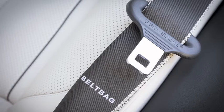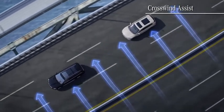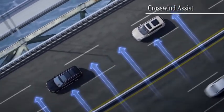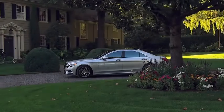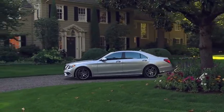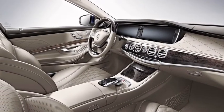Seatbelt-mounted airbags for the rear cabin, to new Crosswind Assist, which helps compensate for strong side gusts from the wind or even a passing truck. The S-Class has always looked ahead, whether in generations or milliseconds, to look out for you like no other car.